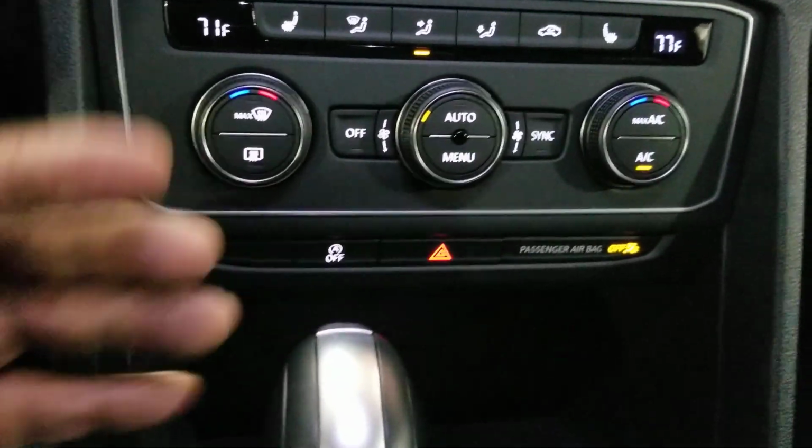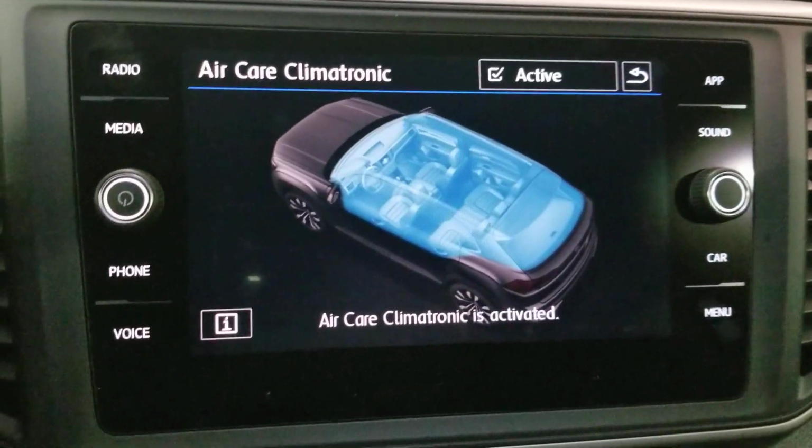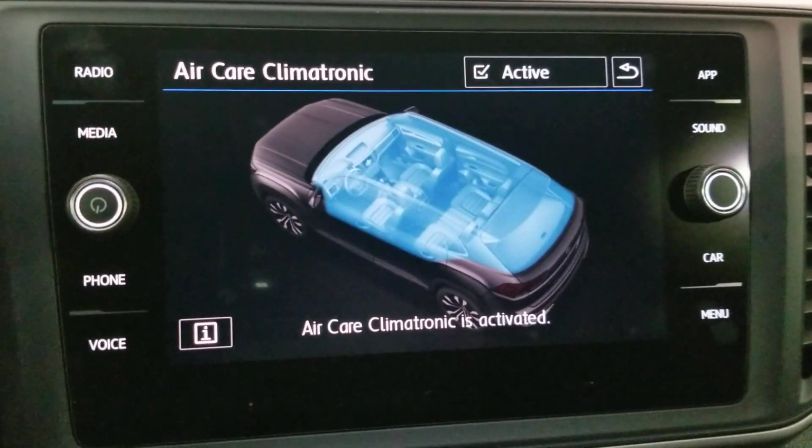Auto start, stop, shut off is right here. Hazard button, of course, right here. So this is going to be a lot like the regular Atlas. And then over here, you do have a CD player and SD card reader in the glove box. This one here only has the one SD card reader since it doesn't have navigation, but you do have SD card holders right here. And here's a look at what the air care looks like with the filtration almost complete and circulating through the car.